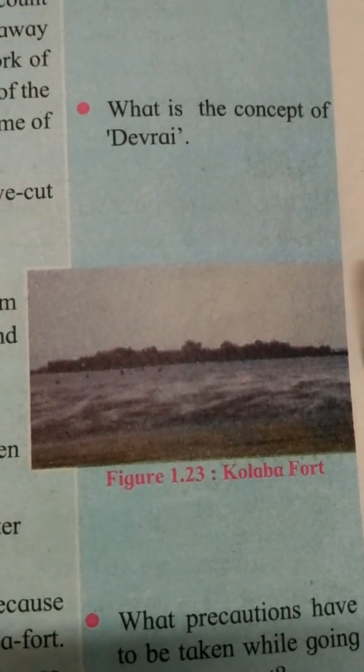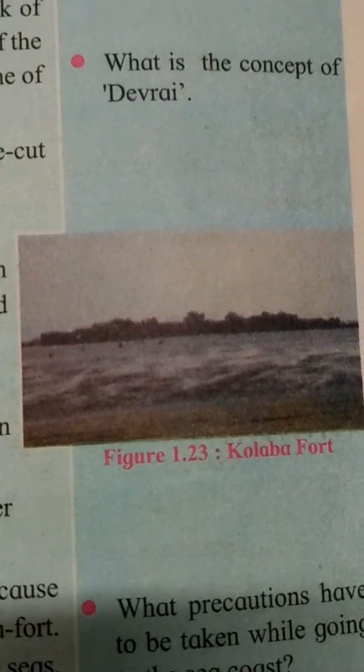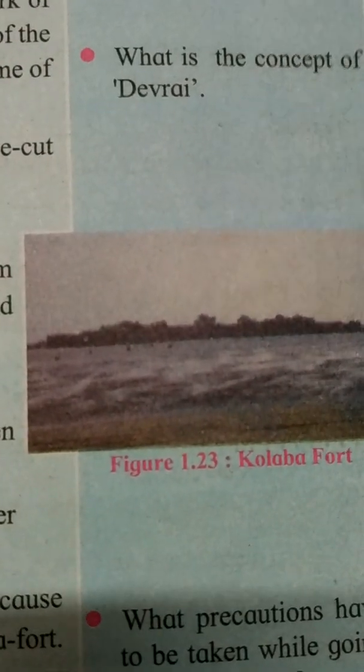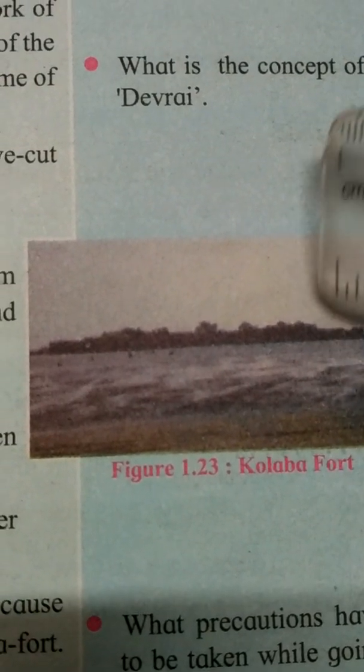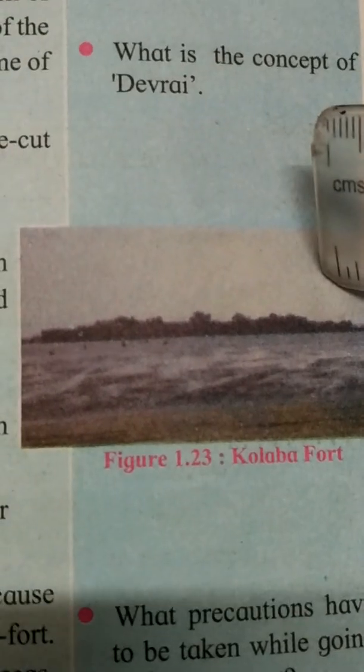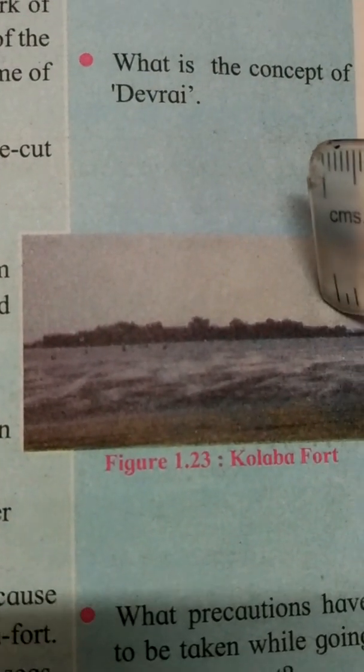And how to go over here is that during the low tide we can walk, because the water of the sea goes backward, then we can walk and go inside. But during the high tide we cannot go inside. If you go and you don't return, then you are stuck till the next low tide. Therefore you must see the timings of high tide and low tide, count it, go there, just see the fort and come back on time.